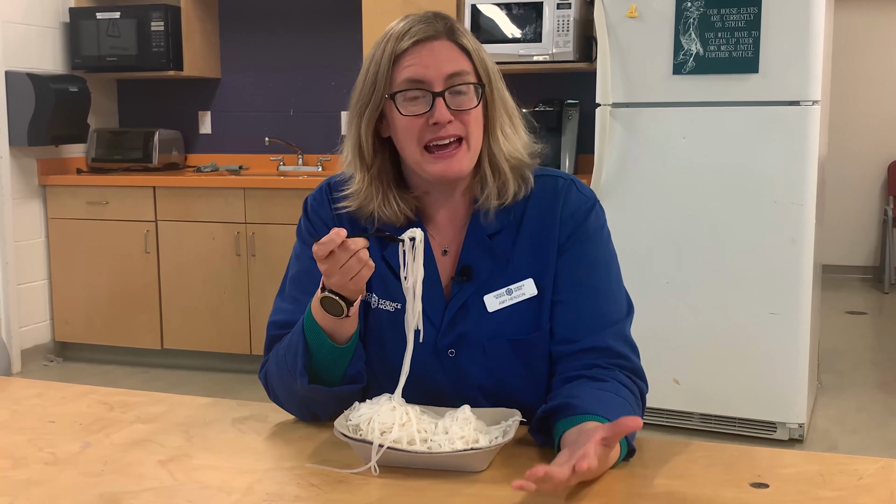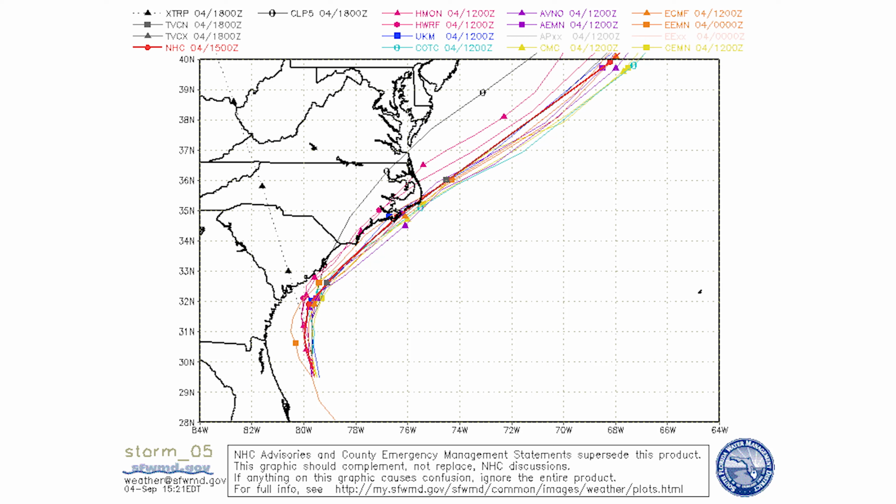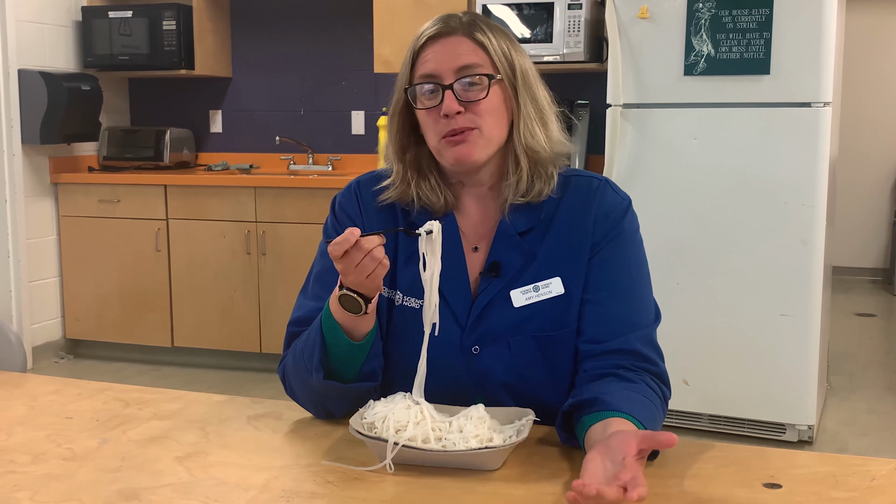I bet you're wondering why I'm eating spaghetti. Well, here's the thing. Scientists actually developed something when we look at hurricanes called spaghetti models. Now, spaghetti models are mathematical models that take a look at where we think the hurricane might actually be going. Now, the thing about mathematical models is that they can be really, really different.